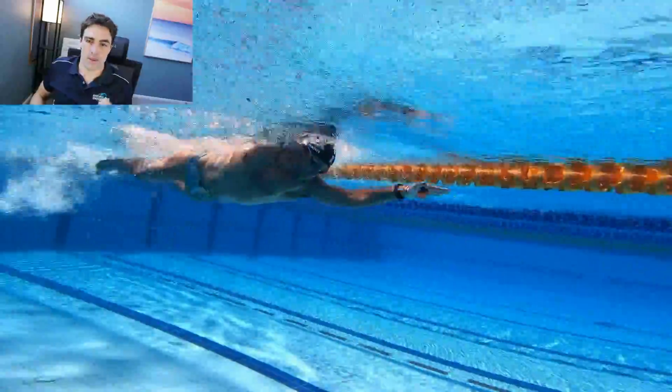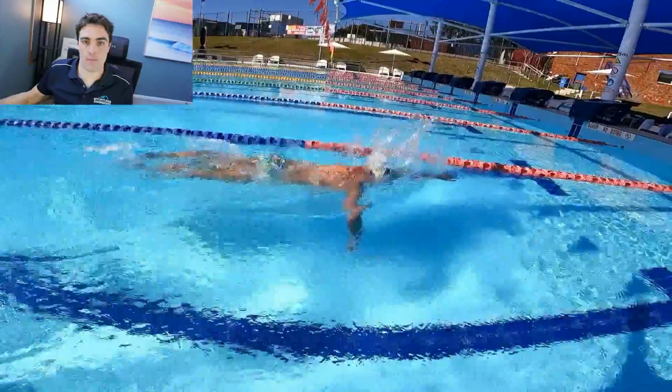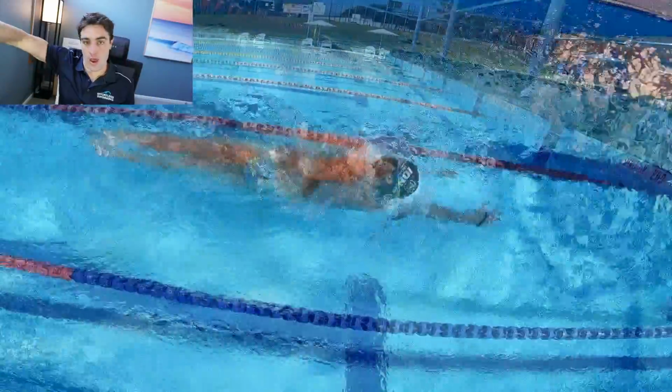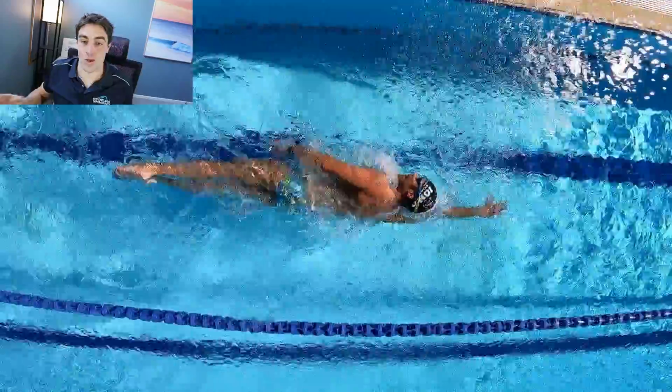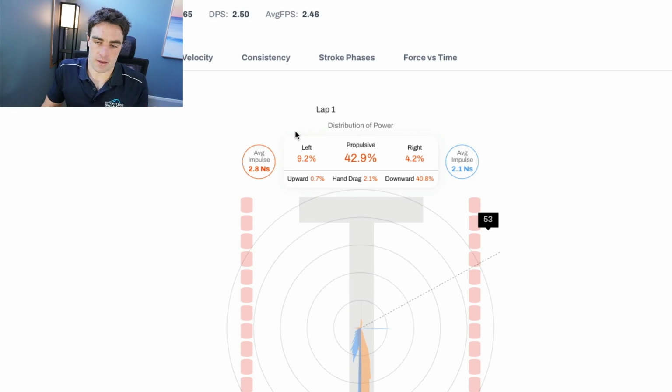We could see a big difference in power between his left arm and his right arm, primarily because of how wide that right arm was going at times. So let's take a look at that data. Now, what we can see here with the Swimbetter data was he was consistently getting 0.7 newtons more force on his left-hand side. So you can see there 2.8 newtons on his left, 2.1 on his right.